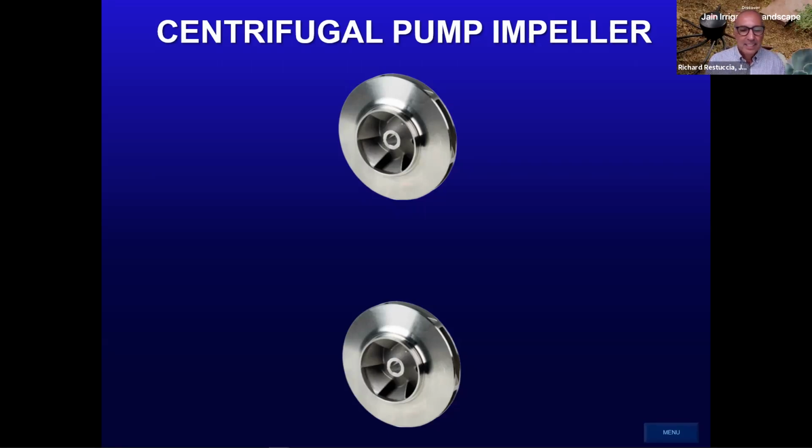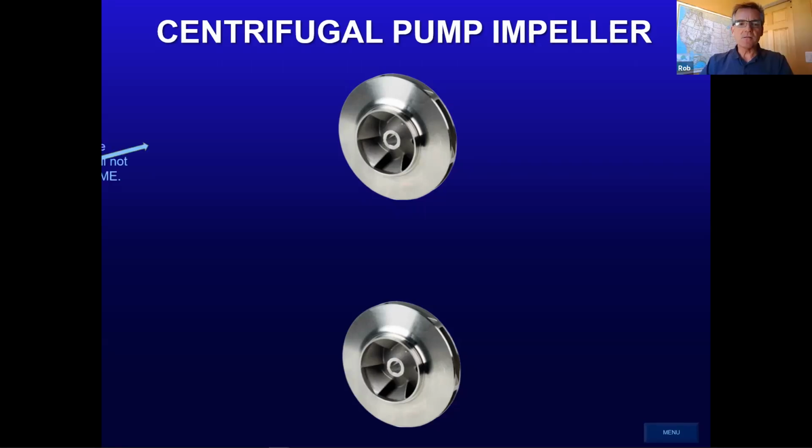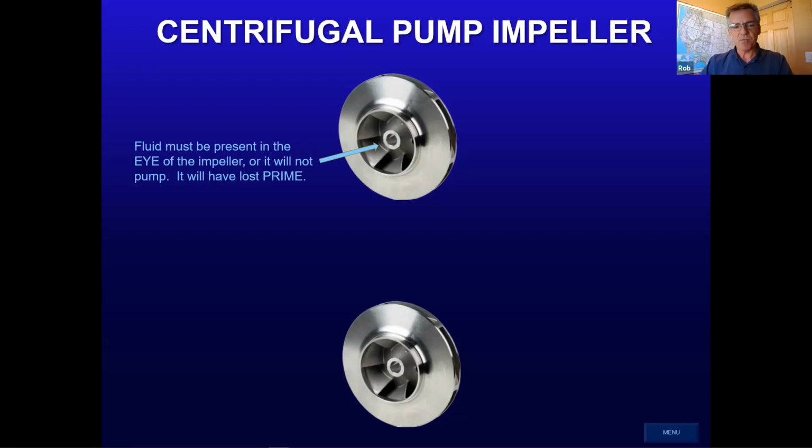So the centrifugal pump impeller essentially spins, and when it spins, it creates a low pressure zone in the middle of the pump. If a centrifugal pump impeller is spinning and there's no water present, it will not pump water. So if there's no water in the center of that impeller when it starts to spin, it will never pump water. It will simply spin round and around and get really hot and eventually damage itself. That's what's called loss of prime. I'm sure many of you have heard that term. That's what's happened if you've lost prime on a centrifugal pump.